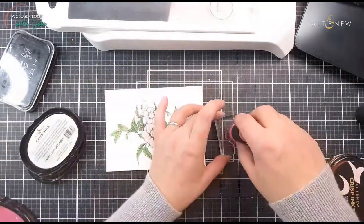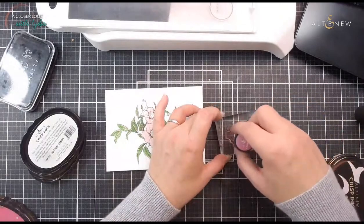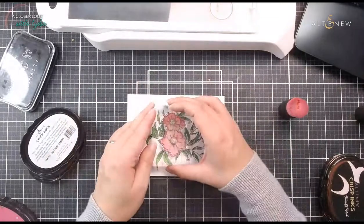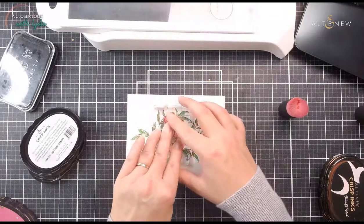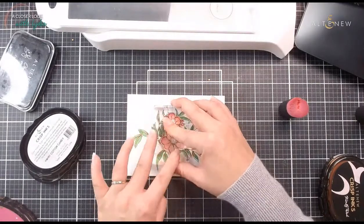So I'm just going to do what I did before, and I'm just going to take a blending tool and blend those harsh edges away. I can then take my stamp, flip it back over, and then pop that down into place. This is a really easy technique to do if you are using a stamping platform.